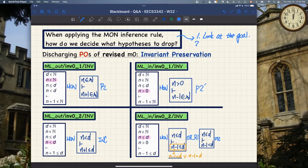And number two, you want to also picture how the goal should ultimately be discharged. You want to think maybe a few steps in advance, just to see, in order to reach that particular final step, what should I really keep as hypotheses, and all the irrelevant ones can be dropped, right?